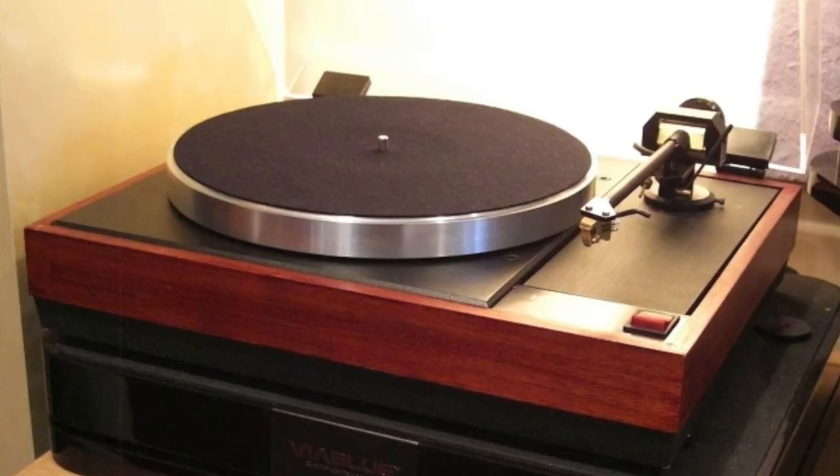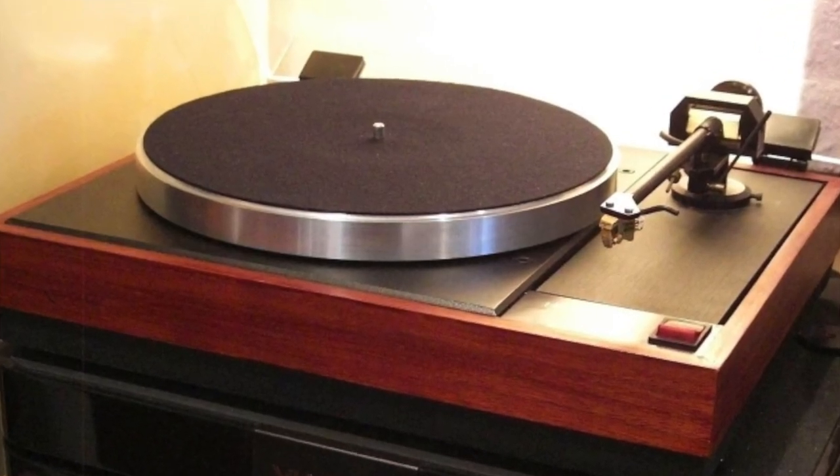It's got a Majik aluminium subchassis. Again, the original earlier Linns had a pressed steel subchassis. And the deck was widely criticised for that, because decks like the Hadcock TT2 that came out in the early 80s, which looked very similar to the LP12, had an aluminium subchassis even back then. It's not like it was a new thing. So having the aluminium subchassis is great, and that's standard now on the LP12 Majik and all new LP12s. And it's got an aluminium baseboard as well.